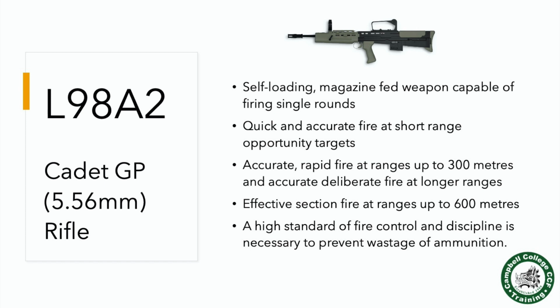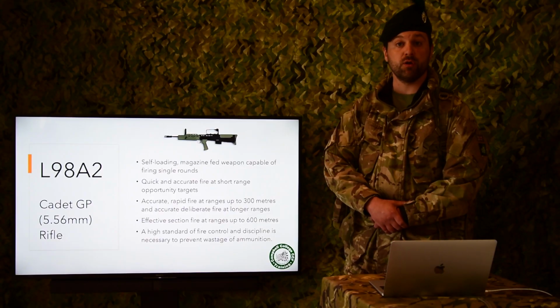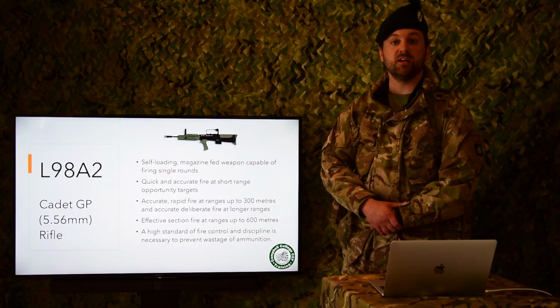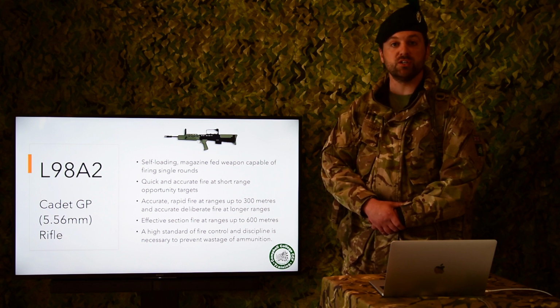and accurate fire at short-range opportunity targets, accurate rapid fire at ranges up to 300 metres, accurate deliberate fire at longer ranges, and effective section fire at ranges up to 600 metres. However, with its self-loading capability and a 30-round magazine, a high standard of fire control and discipline is required to prevent wastage of ammunition.